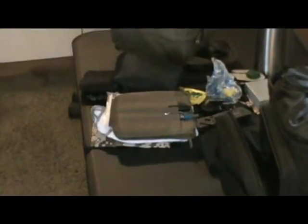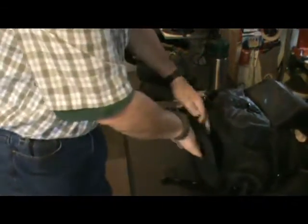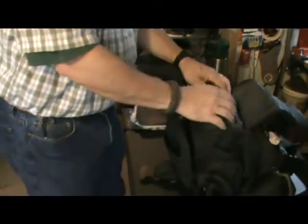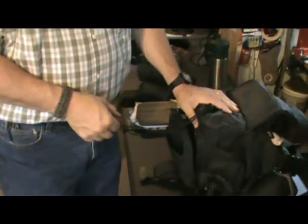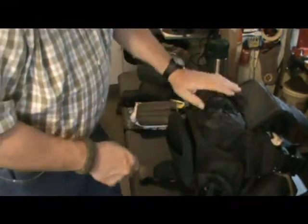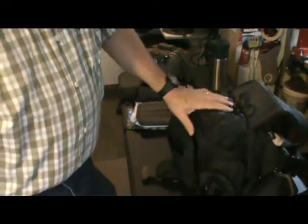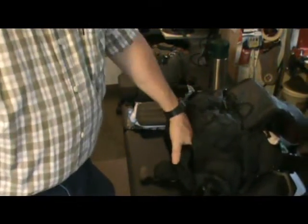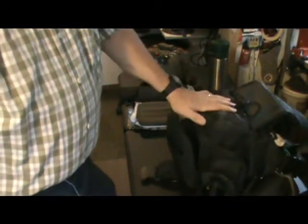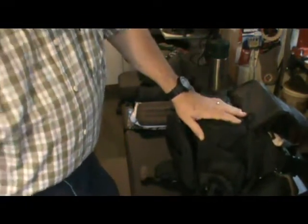Okay, let's get back to the bag. Okay, that was everything out there and there. Now we're getting into the main compartment. This is a UTG bag. Maxpedition makes one just like it. Let's see, I got one more side bag. But Maxpedition makes one just like this for 60, 70, 80 bucks. This is a UTG, and I've had this for quite a while. Great bag. Same thing as the Maxpedition for about half the price.